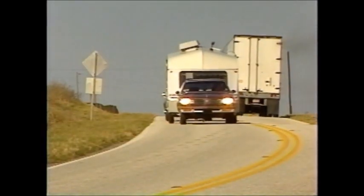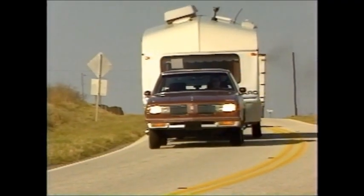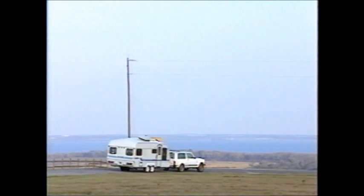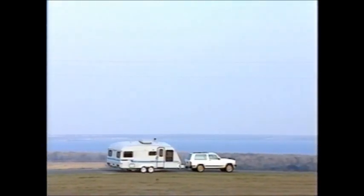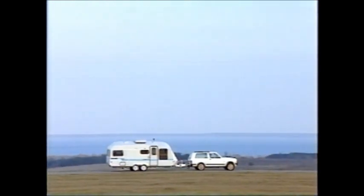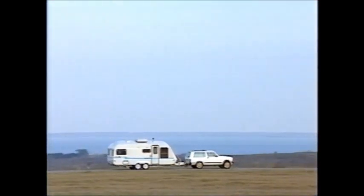The Award is the most aerodynamic trailer built in North America. Unlike traditional box-like trailers, the Award's exterior styling is the result of extensive wind tunnel testing. Testing designed to reduce wind resistance and drag while improving towability and fuel economy.